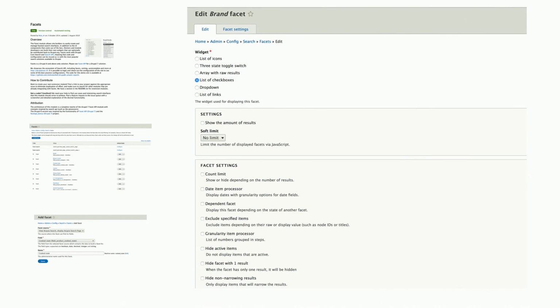But you can do all types of different things, like do ANDs and ORs. You can do order ascending, order descending. You can pick different content types that it works on, all types of fun stuff there. And that's the facet module.